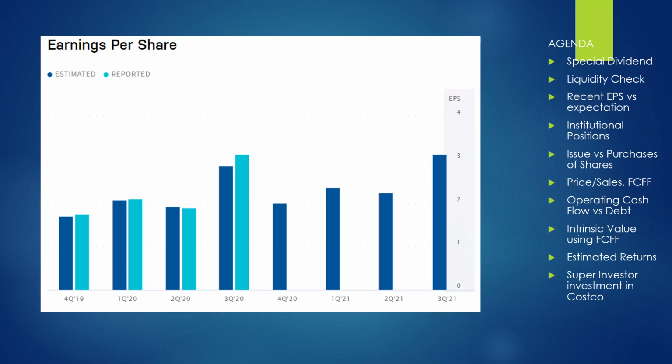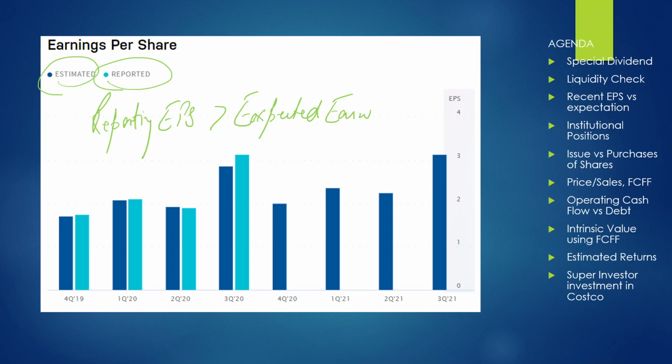So that's why we're looking at this. And one of the major factors, in my perspective, when the price moves, which the analysts and the market like, is if the reported earning per share is greater than the expected earning. We can see here the reported earning is consistently, a little bit equal sometimes, but always beating the estimate of the analysts over the past 4 quarters, which is a very good sign. Again, this is a good flag.